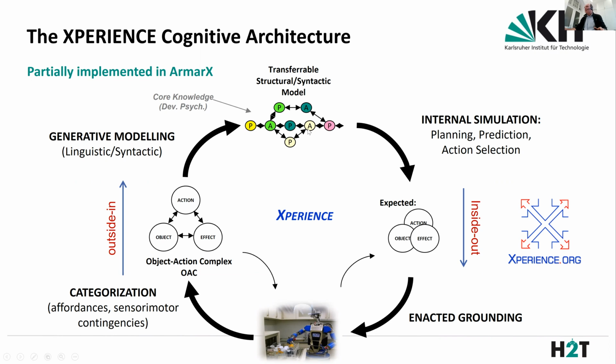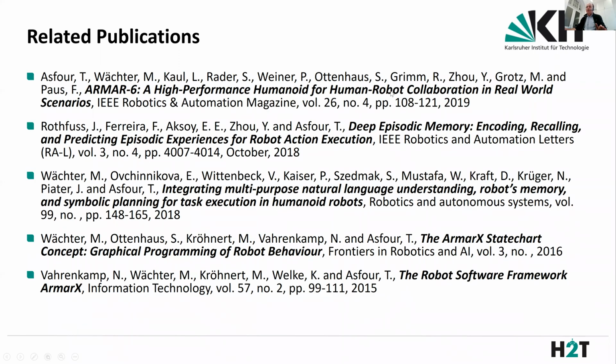So with that, I would like to conclude. Here are some of the publications related to the ArmarX framework and to the ArmarX cognitive architecture. If you are interested, I'm happy to discuss details in the different sessions of the workshop.